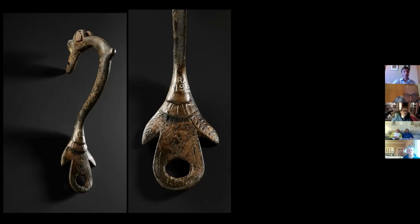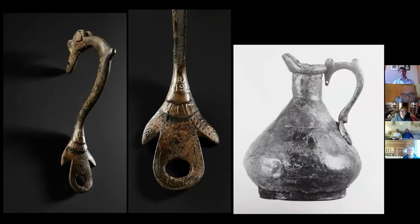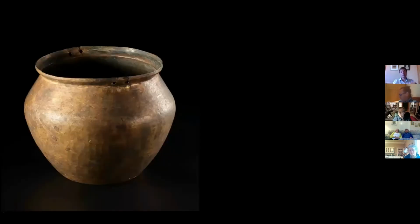And the form is well known. It comes from these kind of things, which are a form of water jug often found with wine to serve alongside on the officers' dining tables. So these bronze vessels evoke the world of the Roman elite, but the bronze vessels also remind us of the soldiers. The officers may have had their food cooked for them by slaves or servants. The soldiers were cooking for themselves.